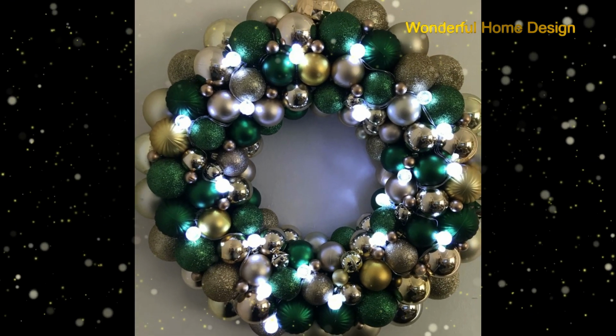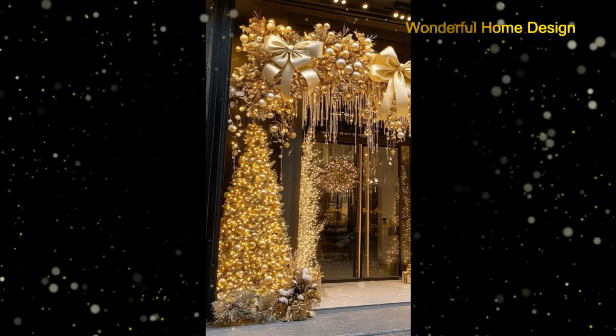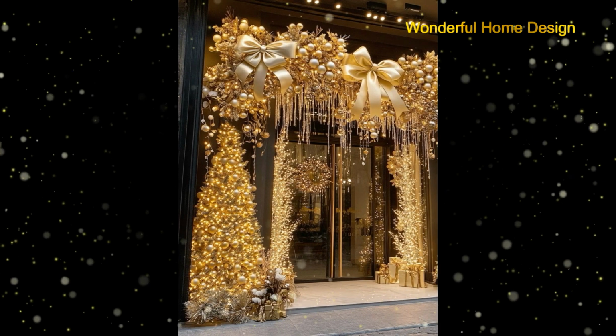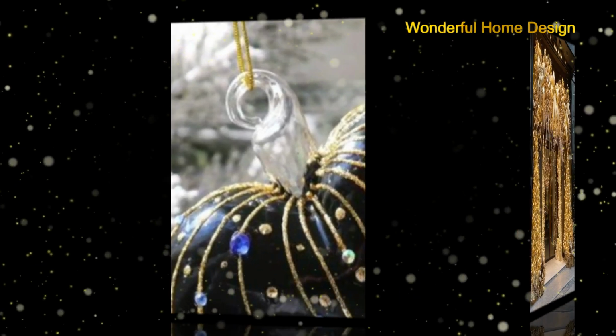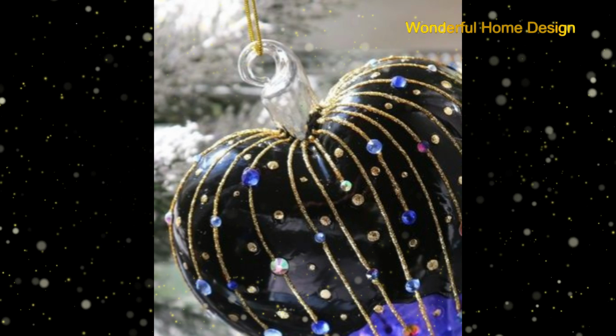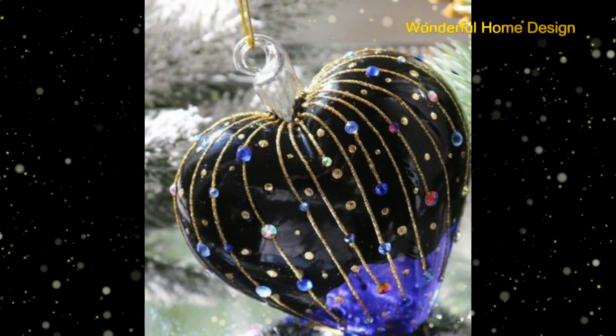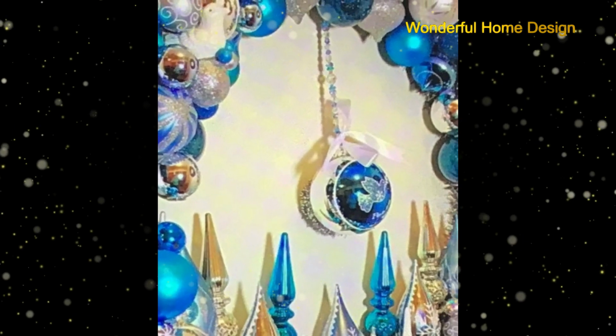Themed ornaments are another fun way to personalize your Christmas tree. From whimsical animals to travel mementos or even hobbies, themed ornaments tell a story about your family's interests and experiences. Consider creating a travel-themed tree, adorned with ornaments representing places you visited. Each ornament can spark a memory, turning your tree into a beautiful scrapbook of experiences.